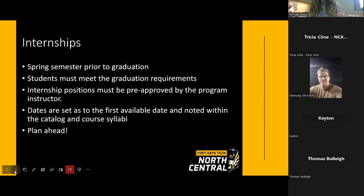And then also, do any other classes transfer other than math? Yes, great question. So all of our general education courses that we talked about in that slide, so psychology, computer applications, math, speech, English comp, all of those will transfer into another institution. So another community college, a four-year institution, K-State, Fort Hays State University, Pitt State, any of those places that you choose to go, they will transfer.